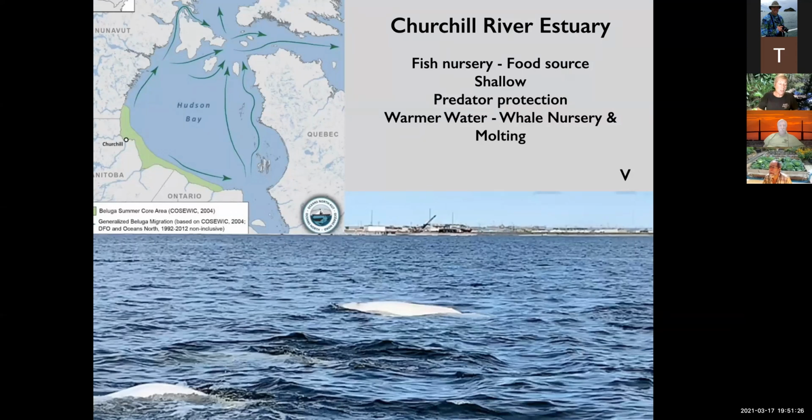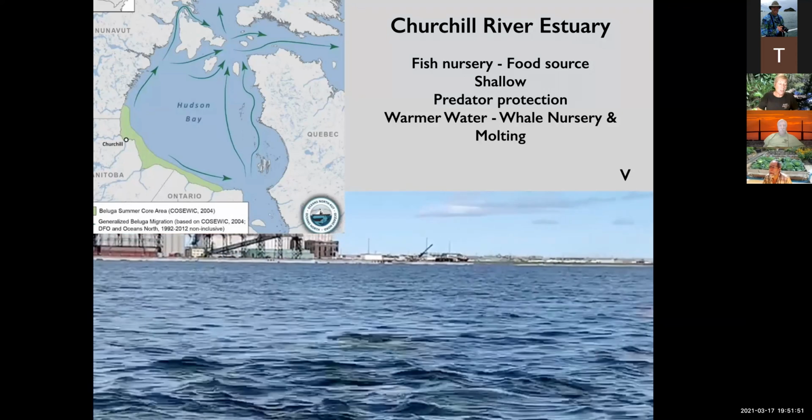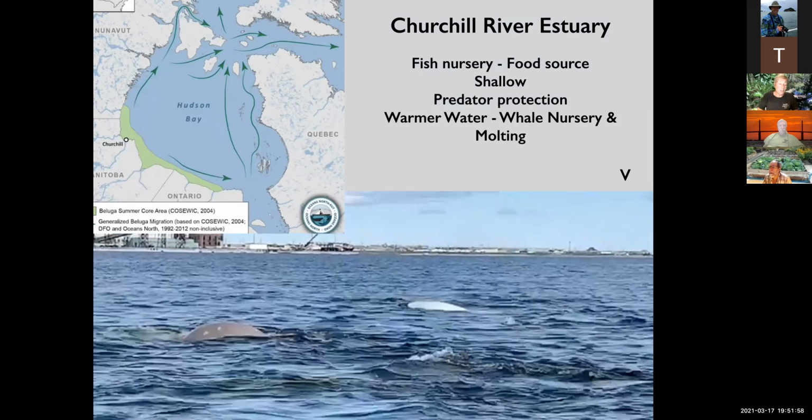The Churchill River estuary is an excellent summer home for these mammals. It is the site of a large fish nursery, so there's plenty of food for them to eat. The waters are shallow, which prevents one of their main natural predators, the orca, from pursuing them up into the river. And the water is upwards of 5+ degrees warmer than that out in Hudson Bay, which is great for the newborns and also for the adults that are molting.